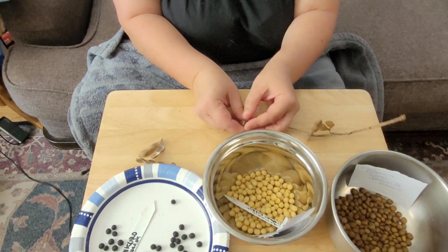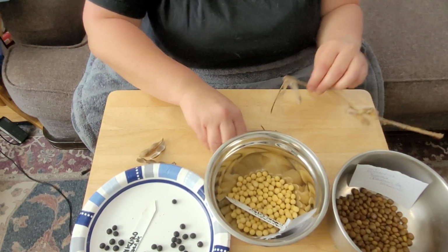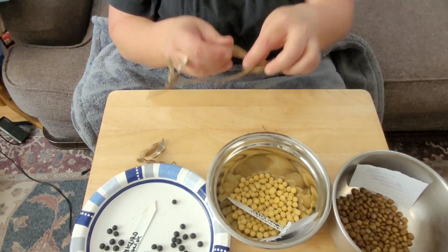Now you could eat these as dried. I just dropped a seed. You could rehydrate them and eat them. That's the nice thing with beans, you don't have to just regrow them the next year.